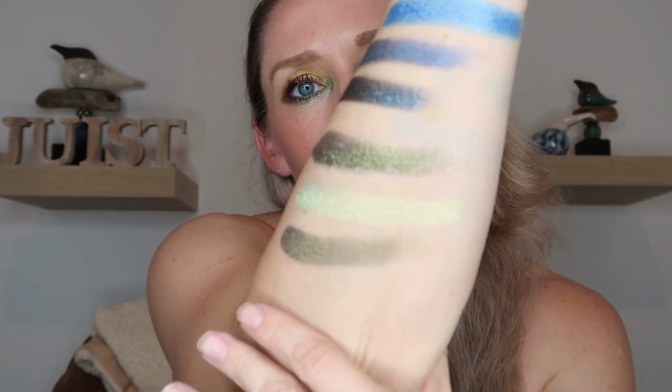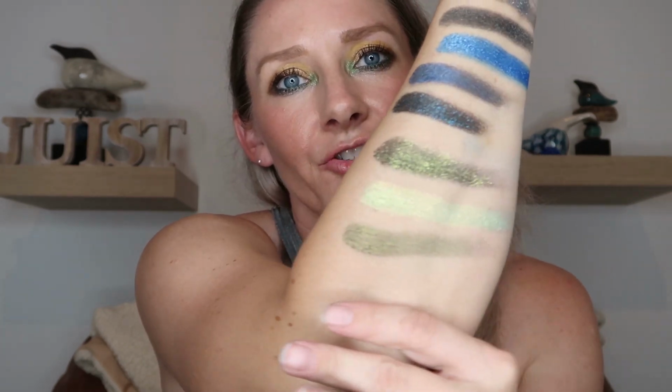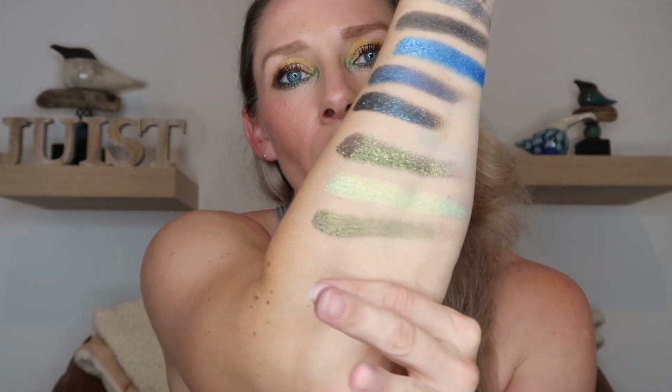So next shade up is going to be Hocus. Oh, also a good grungy metallic. This one is definitely leaning more on the coppery side with olive undertones to it. So not too much of a shift. Just a really good grungy olivey tone.